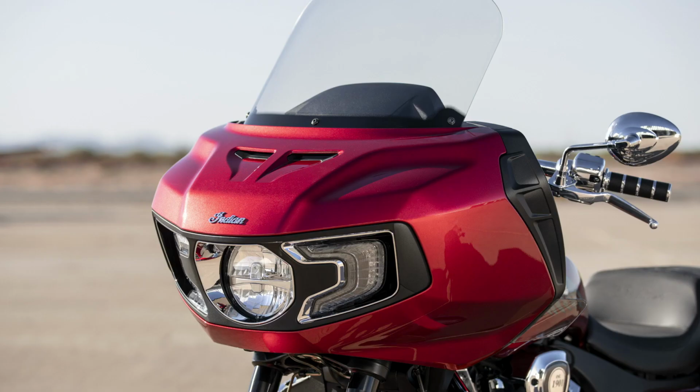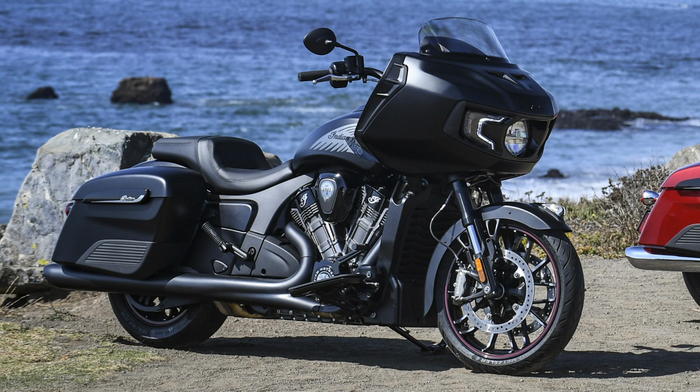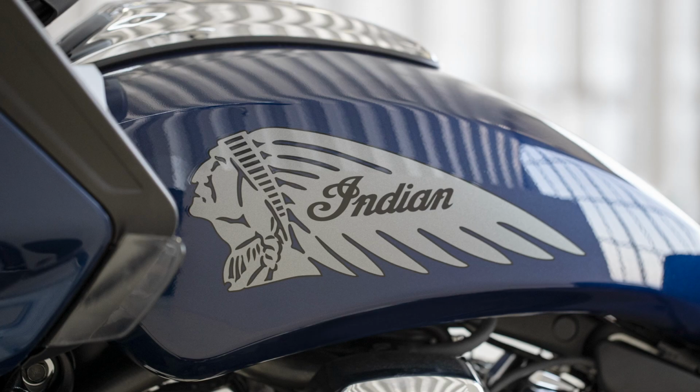So that's the standard specs that are common to all 3 models, but what do you get extra on the Limited and Dark Horse? Firstly, there are a whole bunch of different colour options, with the Dark Horse typically blacked out and painted in either Thunder Black Smoke, Sandstone Smoke or White Smoke. The Limited, on the other hand, has a lot more chrome on show and is available in Thunder Black Pearl, Deep Water Metallic and Ruby Metallic.